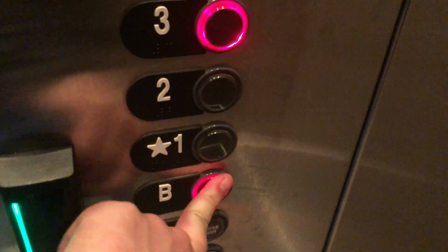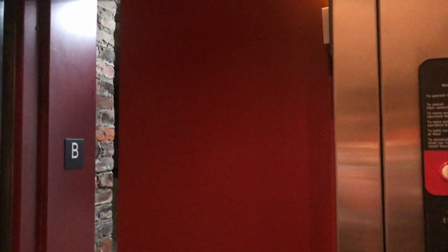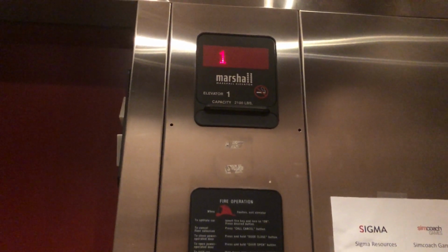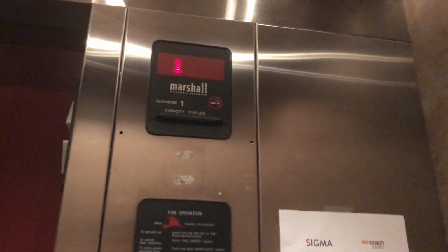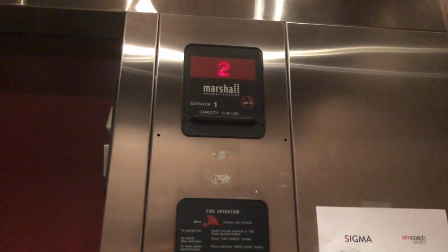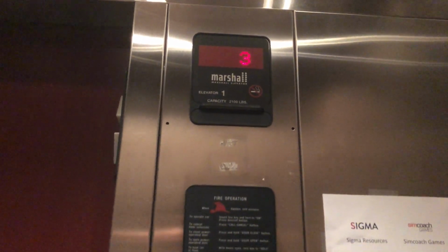Go to 3. Yeah, the car's green this time. Last time I think it was red. Here you go. It is around 5 o'clock, so it could lock soon. I think everyone's leaving for the day.